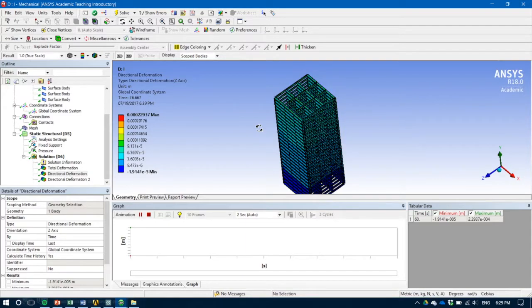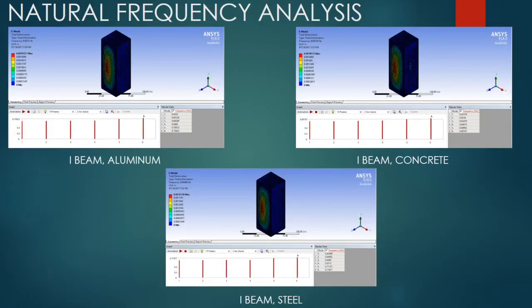To gather our data, the maximum directional deformation along the axis of the wind load was probed. A simulation was also conducted using the modal workbench to find the natural frequency of the buildings. This information will later be used in the calculations to validate our results.